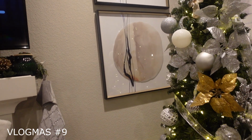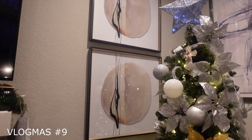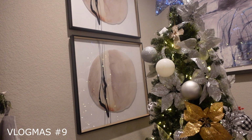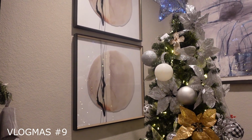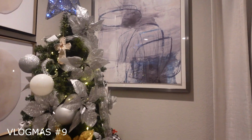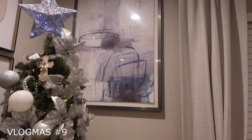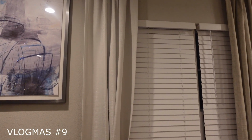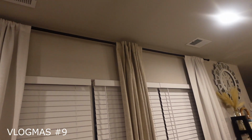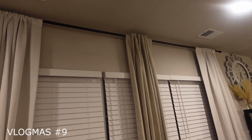I saw a YouTuber that I watch with them, so I decided to go to At Home and grab them. Now, this right here, those are my two favorite paintings in this room. That one was already there when we first moved in, and we put those up. What I did change was I added the curtains. My husband added some curtains for me. The rod I got from Amazon, and the curtains I got from At Home.